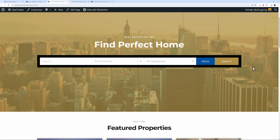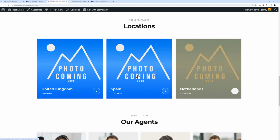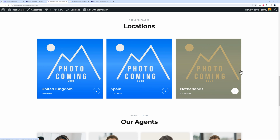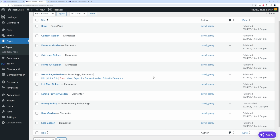Now, in this case, if you do so, as you can see, if you scroll down the page, you will have to add pictures for all your different categories. So as you can see, we created a category bungalow. We didn't upload an image, and here we have no image, obviously. And right here is the same for all your locations. So if you create United Kingdom, Spain, Netherlands, Texas, like we did, you have to upload an image for each one of them. And it's going to be the same throughout the whole website. That's the only difference. So let's just customize the actual page we've been working on.